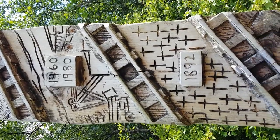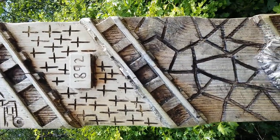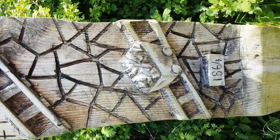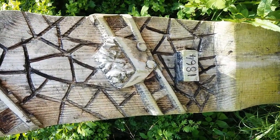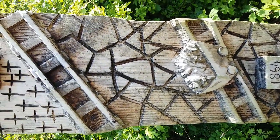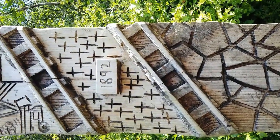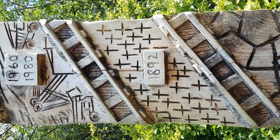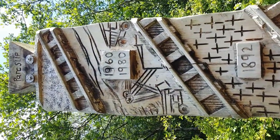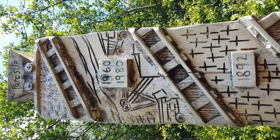Here we are. This is a carving, probably from an old tree, it says. This is at Park Slip. If you notice on the bottom, it says 1864. You can see the tram, the makings of the old railway track. 1892, when we had the disaster. And up the top here, it's got Park Slip, but it's got 1960 to 1980. There we are.